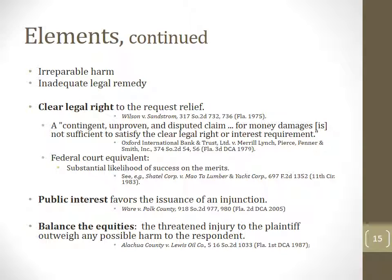So we've discussed irreparable harm and inadequate legal remedy. Now we look at the third element, clear legal right to the requested relief. A contingent, unproven, and disputed claim for money damages is not sufficient to satisfy the clear legal right or interest requirement. A different way to think about this element, and the way the federal courts call it, is a substantial likelihood of success on the merits. So you prove to the court that your underlying cause of action is likely to succeed. And that is a clear legal right.